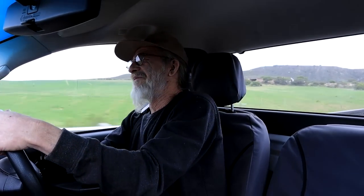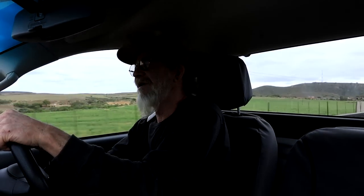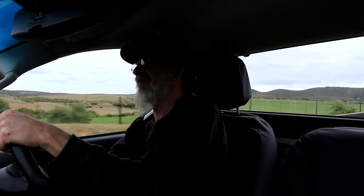So as you can see, my truck is right-hand drive, which means I'm driving on the left side of the road. And that might be very strange to some of you. I remember I lived in the States for about 2 years. And it was very awkward for me in the beginning to be driving on the wrong side of the road. But I got used to it very quickly. So it's not actually as bad as it seems.